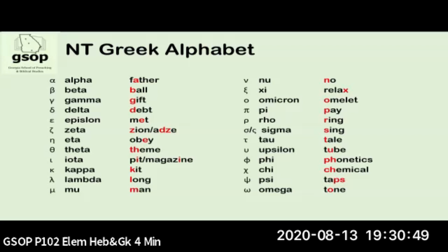The first one is alpha, pronounced as in father, and beta as in ball, it's a B. We're used to the A and the B. And then gamma is our G. So we don't have the C here; the alphabet's a little different in that sense. So it's gamma as in gift, delta as in debt, epsilon as in met, zeta as in Zion or Hades. Sometimes it has a DZ sound, you get the D in front of it versus just the Z. Eta as in obey, it's like a long A sound.